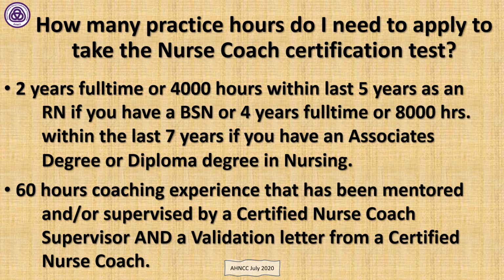All candidates, regardless of your educational preparation, are required to have 60 hours of coaching experience that has been mentored and or supervised by a certified nurse coach supervisor, and you must submit a validation letter from that nurse coach who has supervised you when you submit your application.